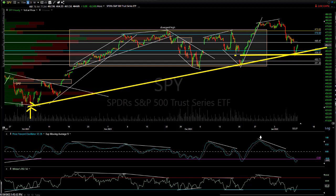So now we have several reactions. We have a couple reactions back when that line started back in October. Distinct reaction there, and now a distinct reaction here. That helps to validate that trend line. Again, we do not have any positive divergence on the PPO. Little bit of divergence there on the RSI, but no PPO divergence.